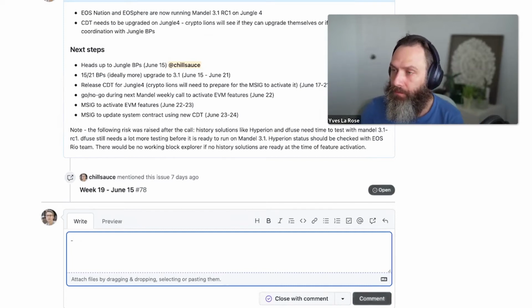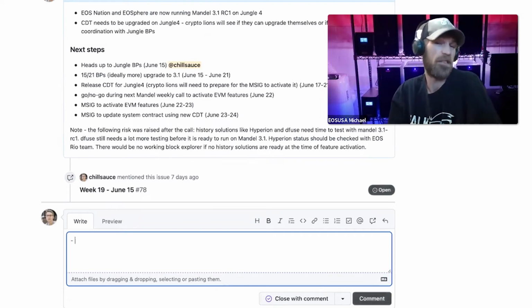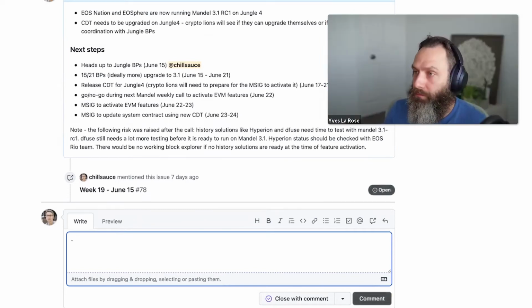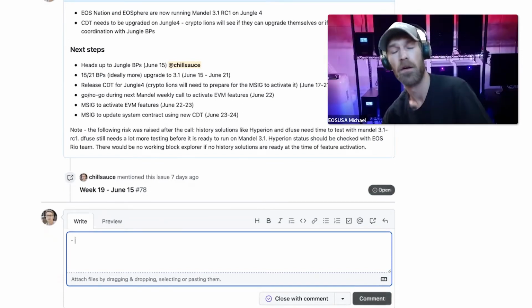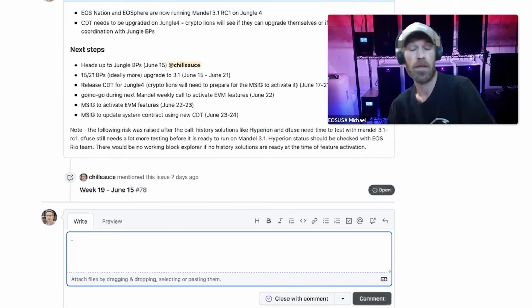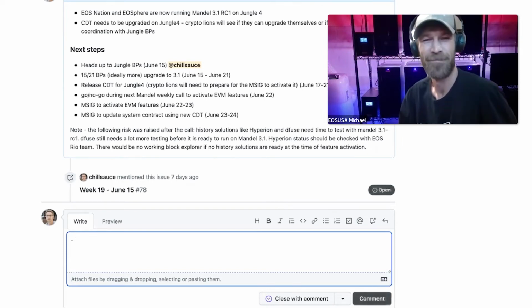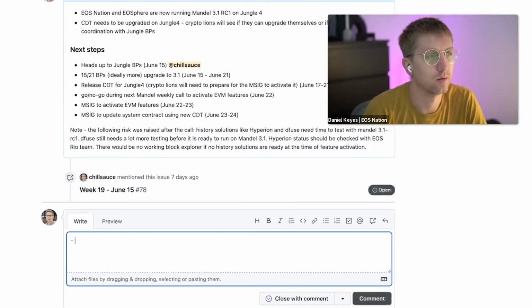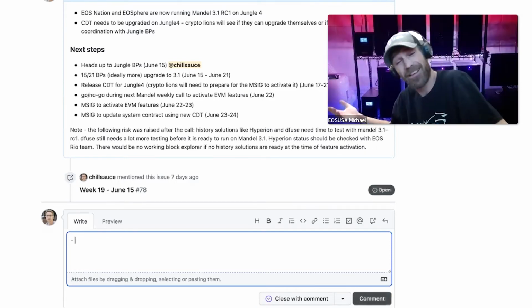Right. Ultimately, the bare minimum is 15 of 21 BPs. I mean, hopefully 17, 18 at least. But once that's at least achieved and confirmed, I would say, unless somebody absolutely has a deal breaker, push forward on getting that EVM activation, because at least we won't break the chain and then all the other services can scramble to fix it. We do that all the time. Right. It raises the urgency of getting the histories working if all the history solutions stop working on Jungle. I mean, yeah, well, guess what? That's the purpose.